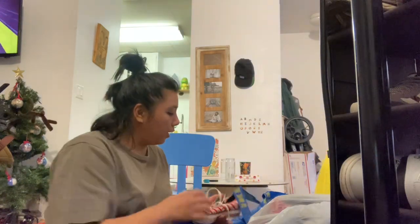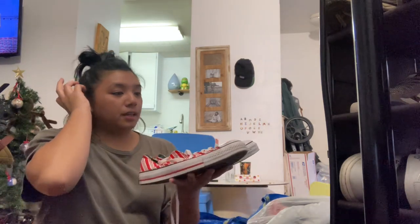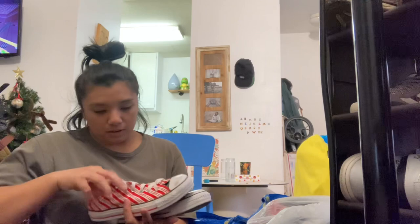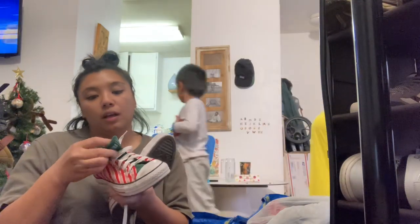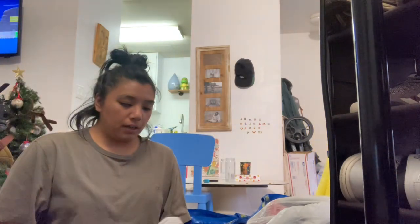All right, and I bought these. We got these Converse, candy cane, Christmas time. I think this is candy cane. This reminds me of a candy cane. It is a woman's size 8 and a men's size 6. Needs to be cleaned up. Got these for 10.